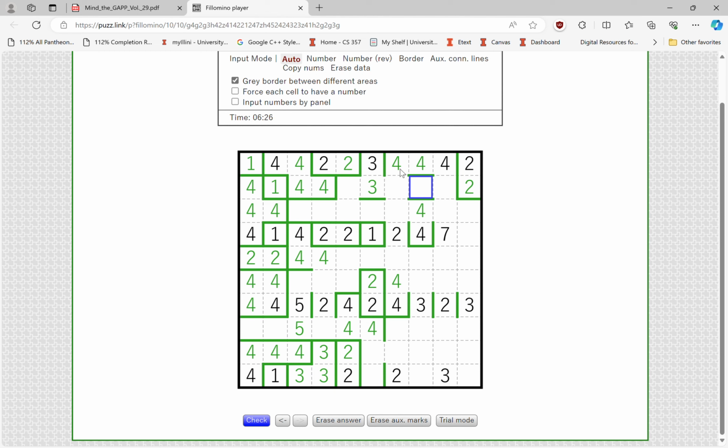if this square extends downwards, it breaks, right? Because this has to either be a 1, in which case this is also 1, or it's part of a 2, which is adjacent to another 2. Therefore, this 4 extends down this way, which means I get 1 space of a 4 there. And that's going to give me more information down here. Let's see. What else can I do with this?